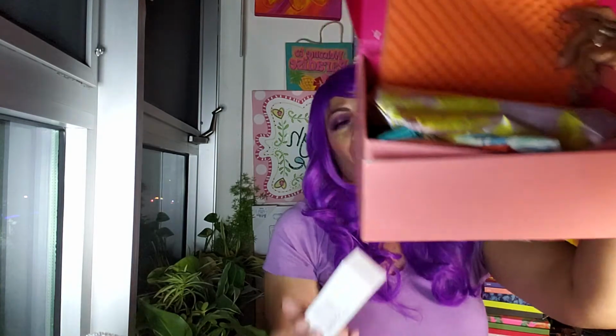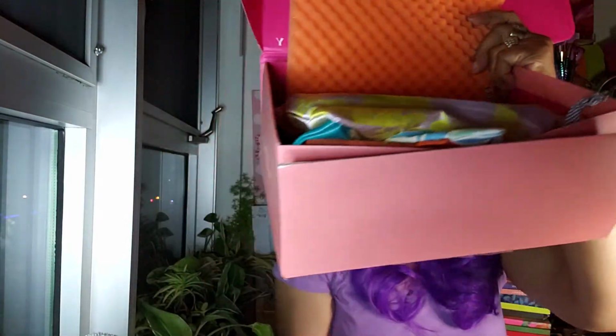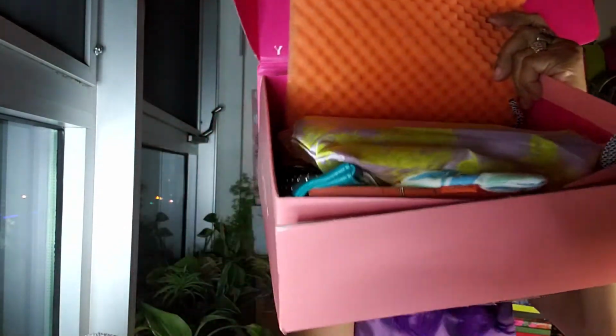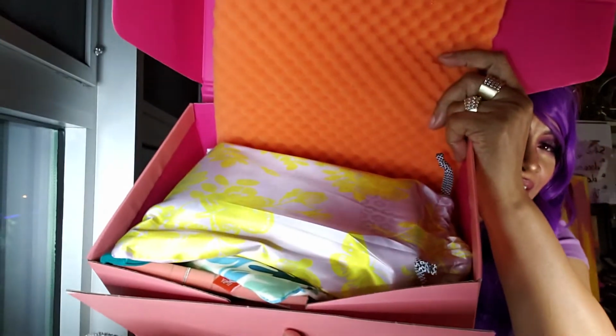This is what I got with the Ipsy box. What is this called? Ipsy Glam. Listen, you gonna stop dropping, okay? You gonna stop dropping. All right, let's try this again. Oh, all right, you know what? Okay, third time's wrong. Okay, so this is what I got.